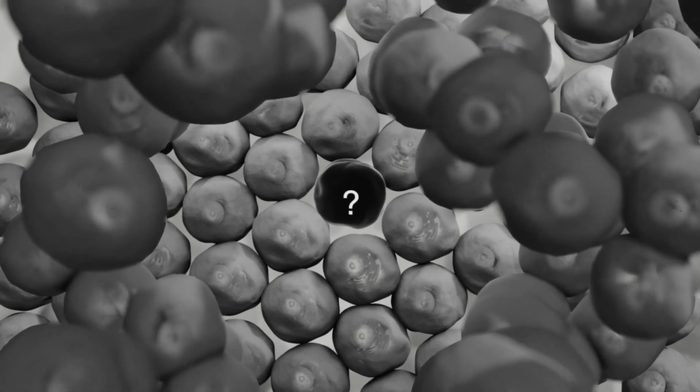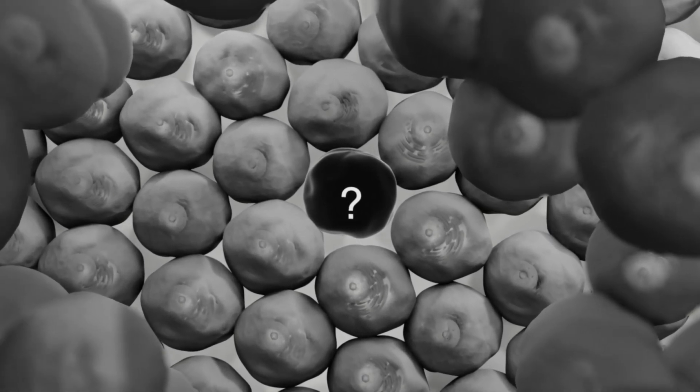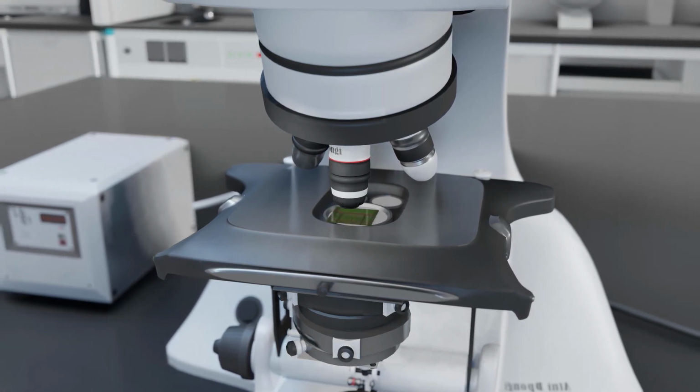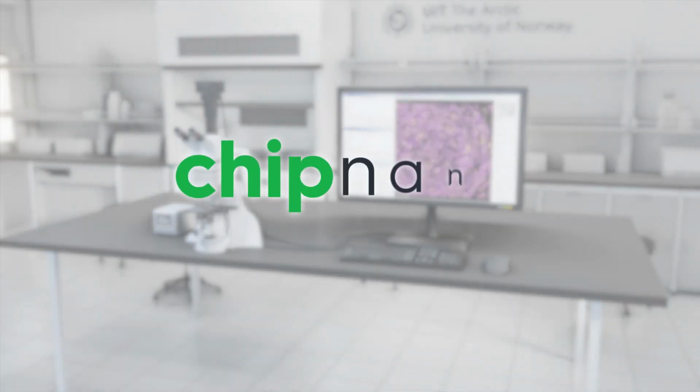The future of microscopy is bright with possibilities, and the implementation of more accessible super-resolution setups could allow for many new discoveries. Chip-based microscopy is under continuous development, and the task of commercializing it lies with the spin-off company ChipNanoImaging.